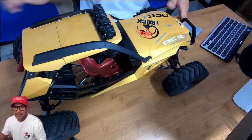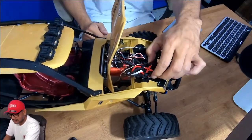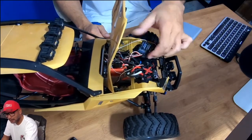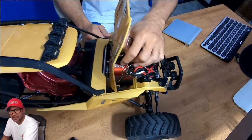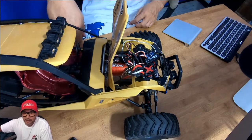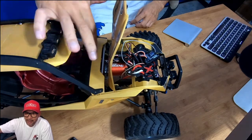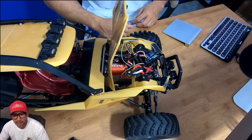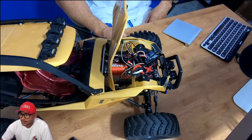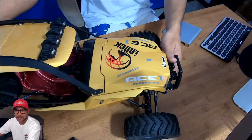So now let's take a sneak peek on the inside. What I have is a Tiken RX10 ESC. Oh yeah, overkill. My Futaba receiver. I have a Tiken Rock 412 brushless crawler motor, and then have Savox servos for the steering and 2-speed transmission, and then I have a generic micro servo that controls the steering wheel. So yeah, there you go. This is the Capo Ace one.